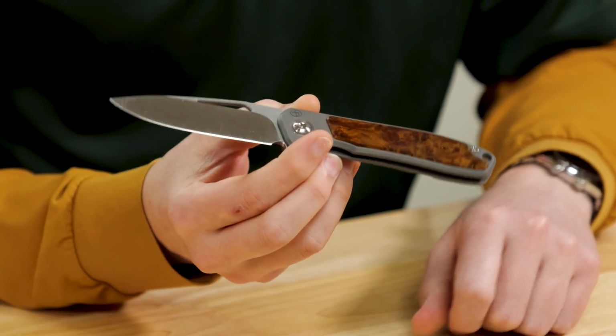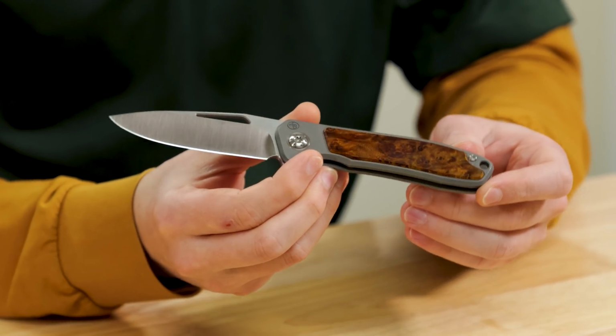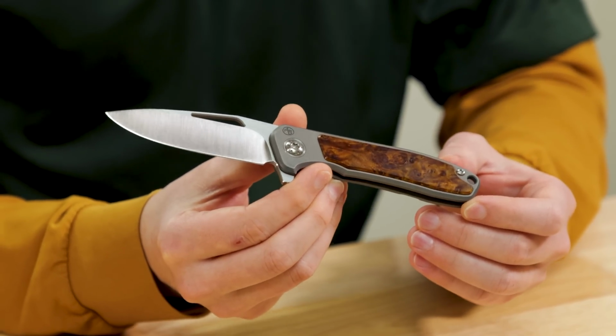And it helps that it is so beautiful too. These are some burl, I think it's desert ironwood burl inlays. Just gorgeous, but also still a great hardworking knife. Yeah, it's fantastic. There's no other word for it. It's utterly fantastic. Show us something else.